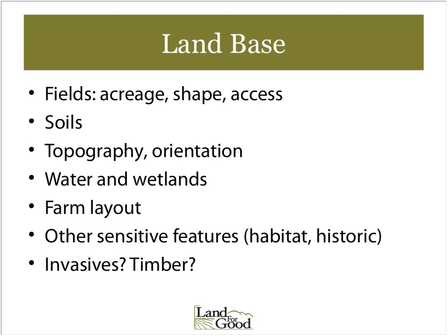There could be other sensitive features on the property that may enhance the property or may be a constraint. Certain states and locales have overlays for sensitive habitat, endangered species, historic features. Sometimes the landowner really would like to have a farmer on, but the farmer has to respect certain historic stone walls, for example, or other features. Archaeological sites sometimes come into play. So it's not always what meets the eye.